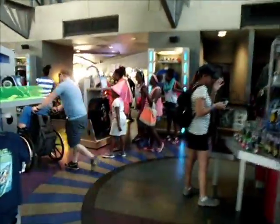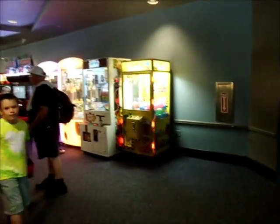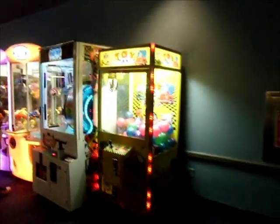Arcades has got to be around here somewhere. This looks like the main shopping area. Here we go, they're at the arcades. Let's see what they got. So basically this would be just a nice shopping area, and next to it is their arcade. So let's begin, shall we?